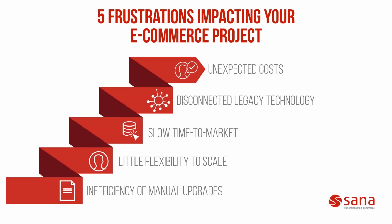But I do want to point out that MotoDirect identified most of these frustrations when they were deciding to choose a solution. Funny enough, they didn't choose Sana as a phase one. They actually ended up going with Magento, which is one of Sana's competitors. But through that journey, they realized that all these frustrations didn't relieve themselves. So I will take you guys into a quick video to show you what their journey was like after they chose a solution like Sana.